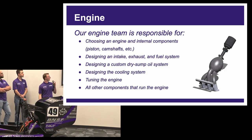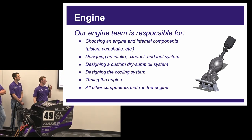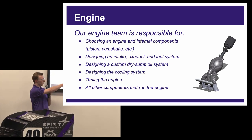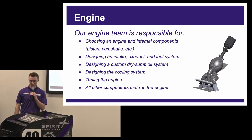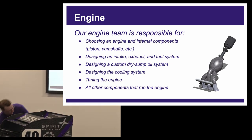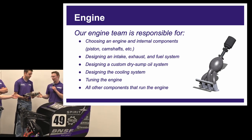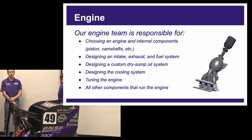So I had just mentioned this earlier, so I'm responsible for all of these things. And as you can see here, this is our intake setup for this year. I guess I can pass this around. Here you go. So that is our intake, and we can pass this around too. Wyatt, can you do this?